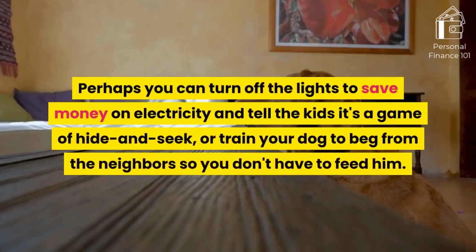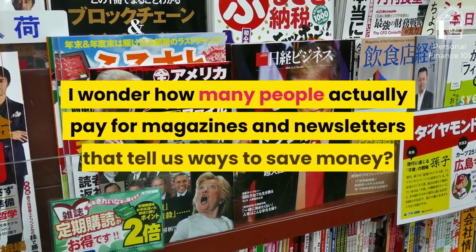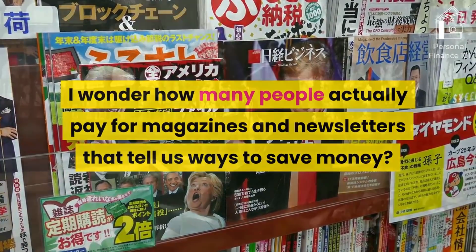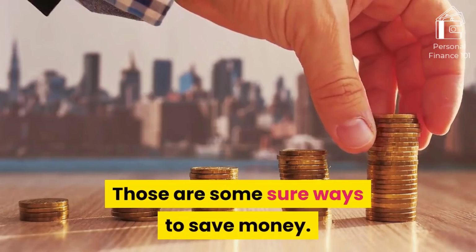Perhaps you can turn off the lights to save money on electricity and tell the kids it's a game of hide and seek, or train your dog to beg from the neighbor so you don't have to feed him. I wonder how many people actually pay for magazines and newsletters that tell us ways to save money? Do these magazines advise that readers go to the library to read them, or stand reading them in the aisle at the bookstore for an hour? Those are some sure ways to save money.